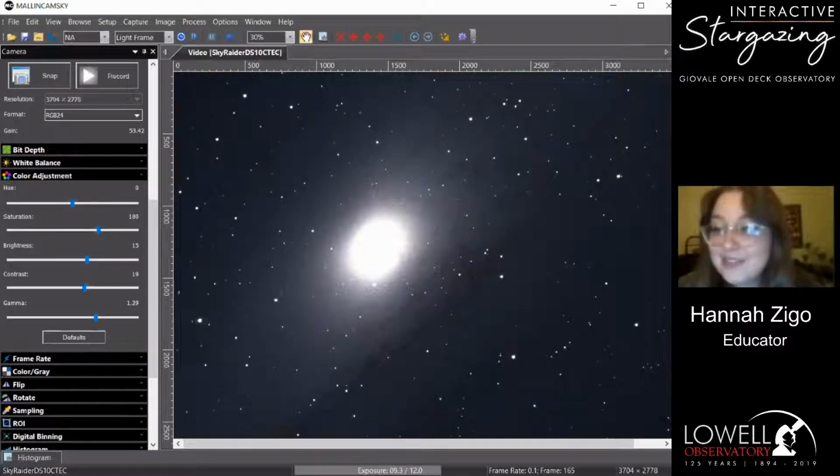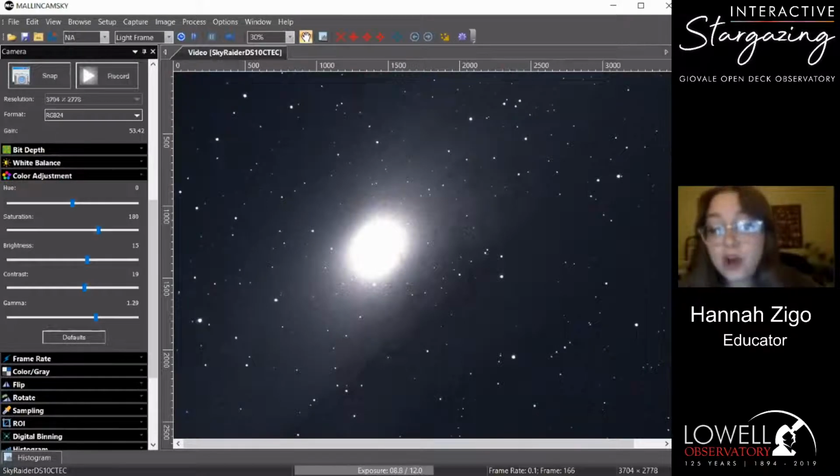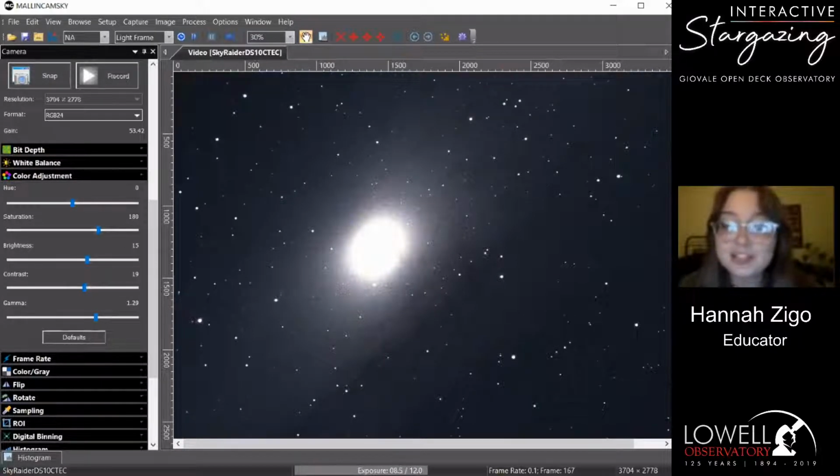All right, so we have a request for the butterfly cluster. Unfortunately, the butterfly cluster is in the constellation Sagittarius, which has already set in Flagstaff. Maybe a little bit in the summer next year we can get the butterfly cluster again, or actually maybe as soon as the sun sets you can get it. I just don't think we'll be able to get it through the plane wave, unfortunately. It is getting a little bit close to time, so we're going to move on to the planets.